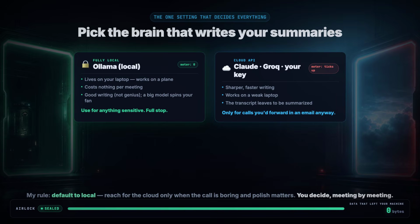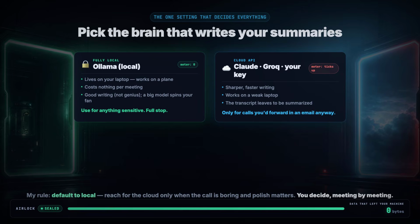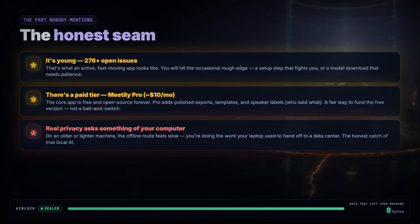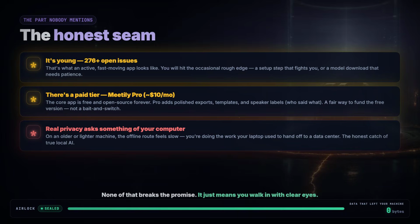My honest rule is simple: default to local and reach for the cloud only when the call is boring and the polish actually matters. The power move is that Meetily lets you decide, meeting by meeting, instead of some company deciding for you. Now, let me be the one person who tells you the unglamorous truth, because I would rather you trust me than get surprised.